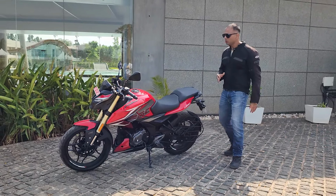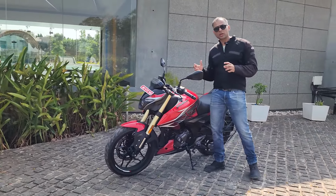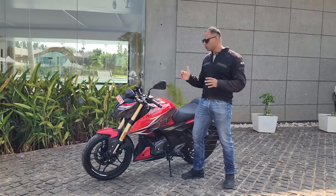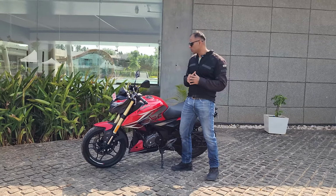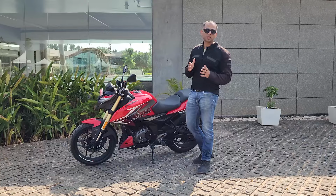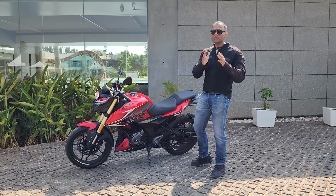Talking about the brakes, what I found was the brakes were a little spongy when I'm at the highest speeds. When I'm at lower speeds, they tend to be pretty okay. So I did not have any kind of issues with the brakes as such. They are pretty okay. The dual channel ABS system works nicely.